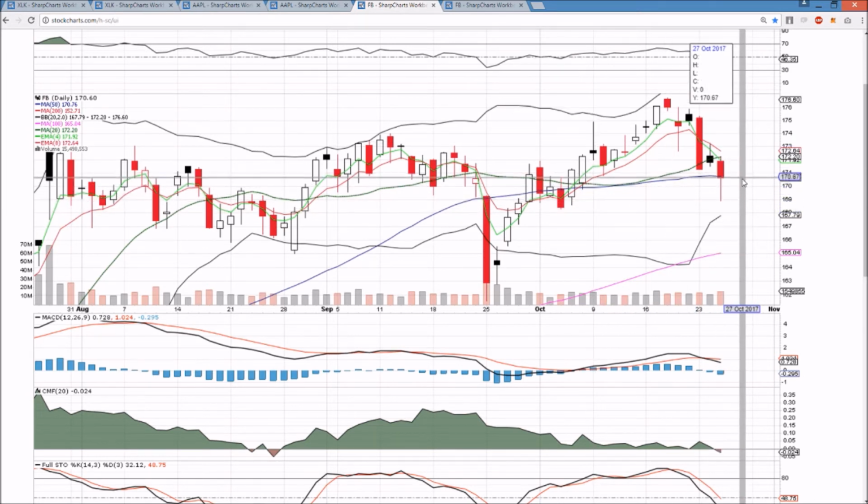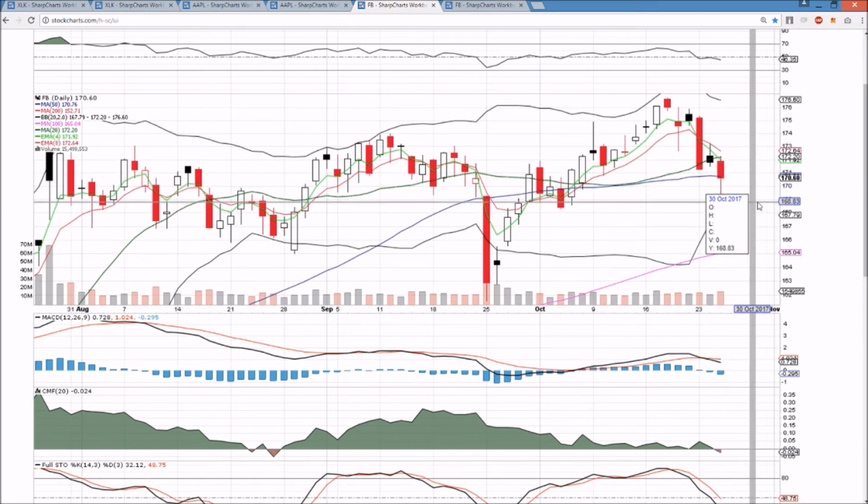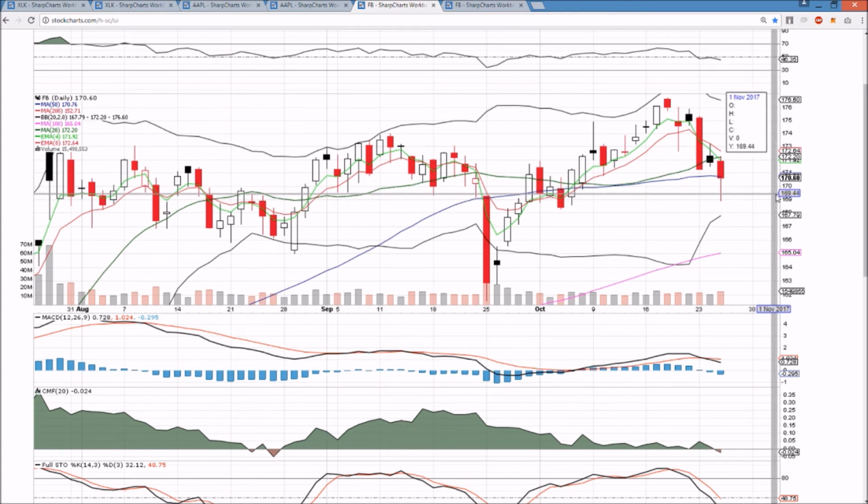Bullish reversal candlestick. Well, it's not actually a hammer. It doesn't fit the definition. The real body is too big. You need the wick twice the size of the real body of the candlestick, and that's not currently the setup that we do have. So we do have to be a bit cautious.